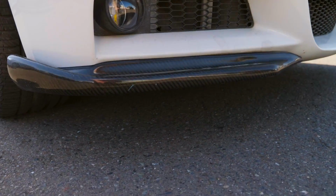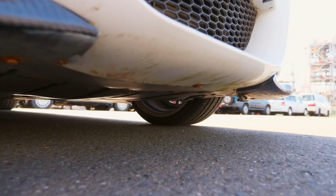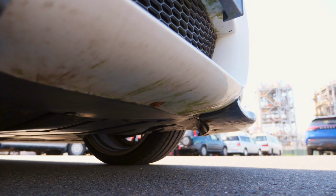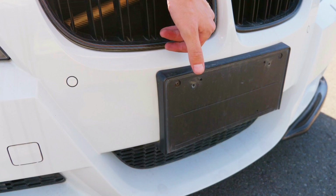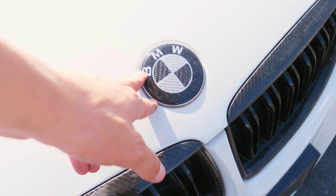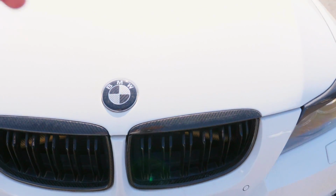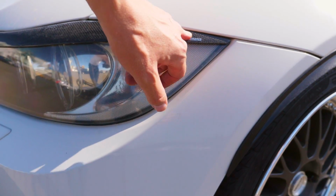Same thing with these here. You can see some minor scratches, and then underneath here there's some scratches from, I guess, bottoming out the front lip. Not too bad. There's a full carbon surround here as well as the top piece. And then the badge has been changed over to an aftermarket badge. Again, I don't think BMW makes that badge. It says M Performance on here, but I don't think it's real.